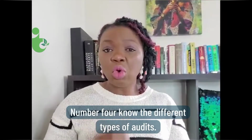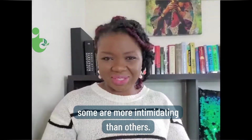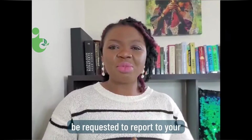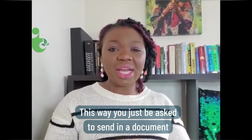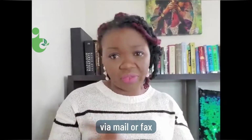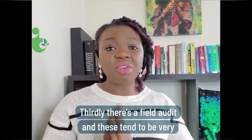Number 4, know the different types of audits. There are several types of audits and some are more intimidating than others. You have office audits. Generally, this is a simple audit and you'll be requested to report to your local IRS office to resolve any discrepancy. Then you also have the correspondence audit. This way, you'll just be asked to send in a document via mail or fax, not email, mail. That's the post. Thirdly, there's a field audit, and these tend to be very thorough audits.